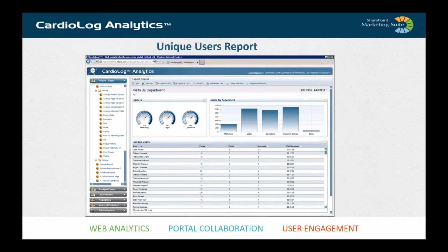So for example, tracking unique users. And here you can see the top users. And on the flip side, we can see which users do not use SharePoint as often. So maybe offer them more training and more support to improve their adoption rates.